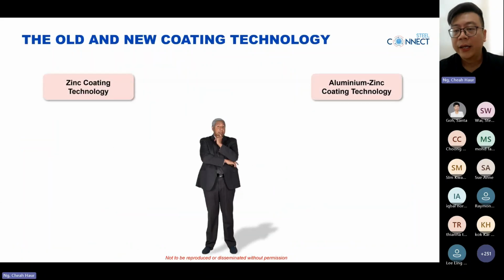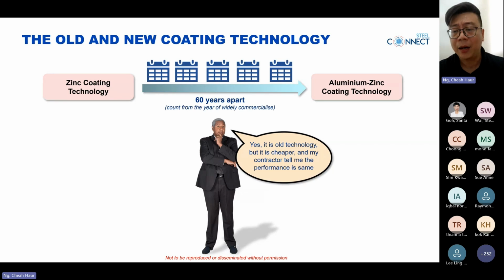So now you should be aware that the zinc coating actually is an old technology compared to aluminum zinc coating technology. And that is at least 60 years apart when we count on the years of being widely commercialized in the market. So in the market, maybe someone will approach you and say, yes, zinc coating is an old technology, but it's cheaper. And the performance will be exactly the same as aluminum zinc coating technology. There's no difference, but cheaper. So, however, is it true? So we explore it now.